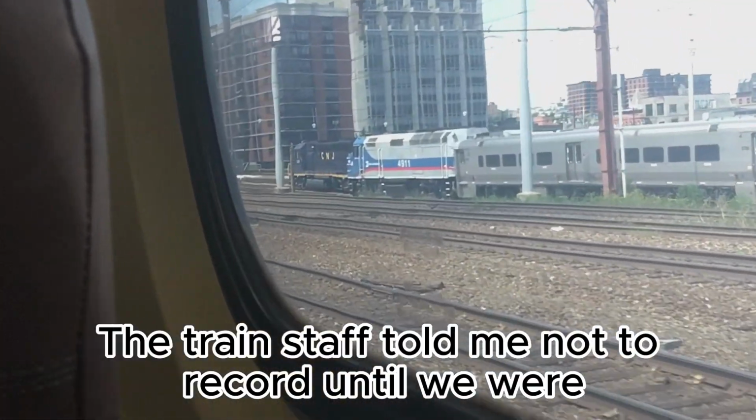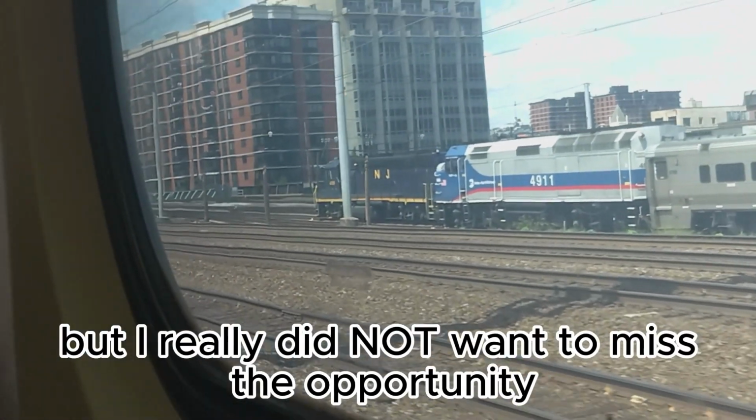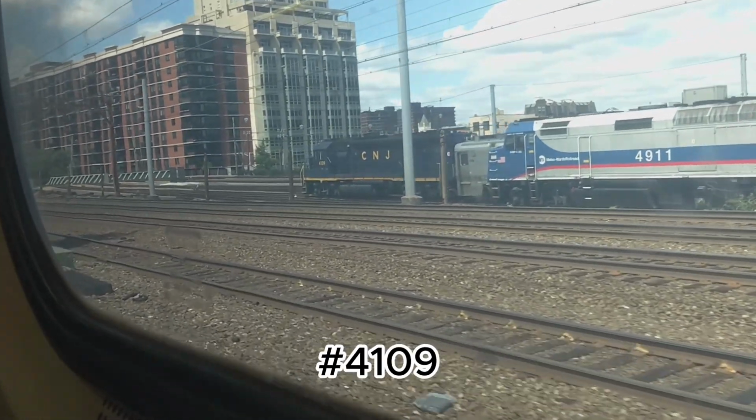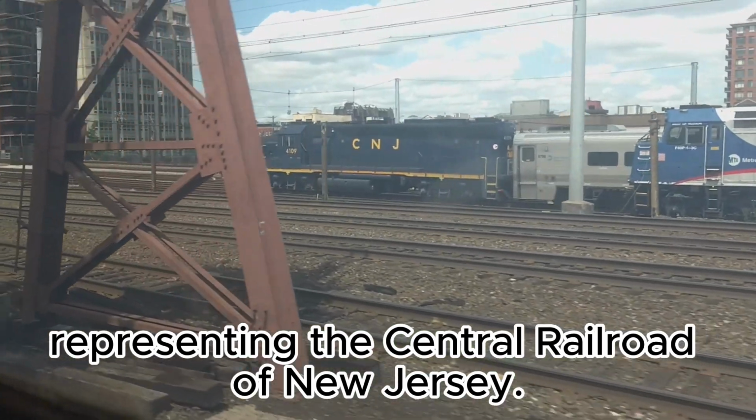The train staff told me not to record until we were out of Hoboken Yard, but I really did not want to miss the opportunity of getting a quick glimpse of New Jersey Transit number 4109, which is a heritage unit representing the Central Railroad of New Jersey.